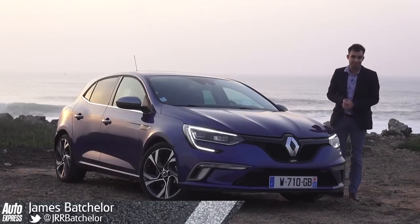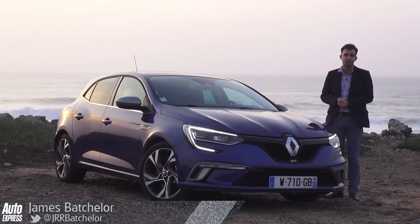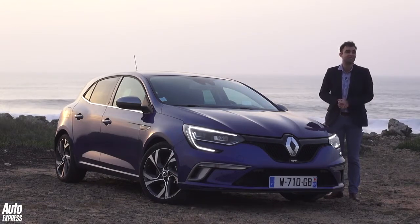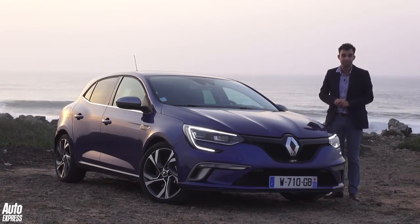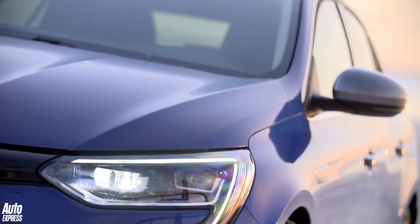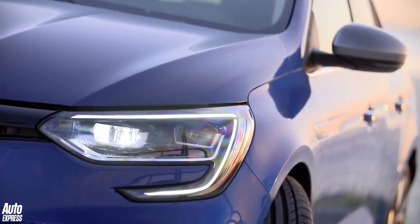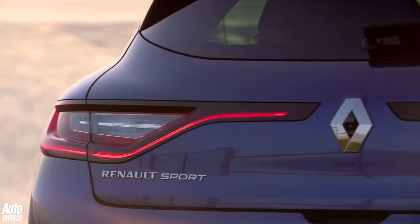This could be it. Remember the old Megane? Of course you don't. Apart from the Renault Sport versions, the old one was as dull as dishwater. And this one aims to fix that very point. The front is dominated by a bold grille and striking C-shaped LED daytime running lights. The front track is also wider than the one at the back to give a muscular stance.